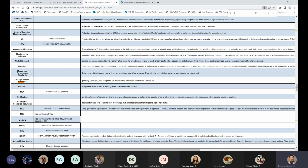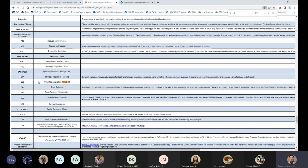So micro purchase threshold, there we go. And it gives us a shorter rule of thumb description of it. Generally under $10,000. Exceptions are for Davis-Bacon Act and Service Contract Act. Well, what are those? You could go back to the FAR to see if it had anything to say about it, or you could Google them, but it points you to where you might find more information. And simplified acquisition threshold. We saw that in the FAR. And here we have an acronym for it, the SAT, because the PG is good for giving you acronyms, you might see here. And then it doesn't give us a definition. Now, that's weird, but that's what the PG has to say about it.